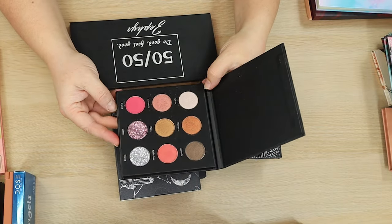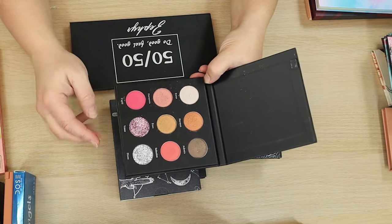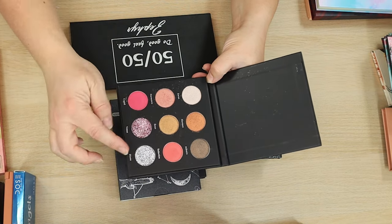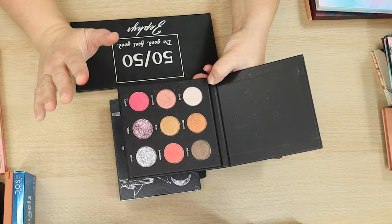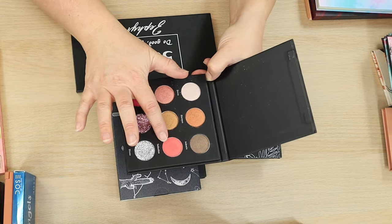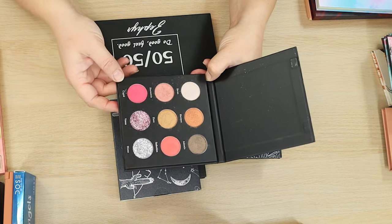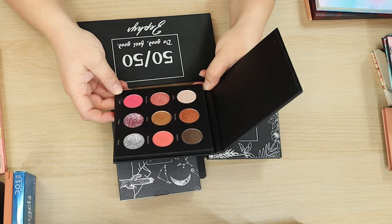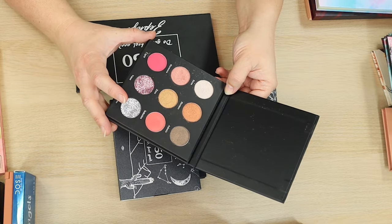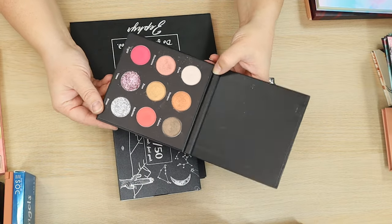This is Aphrodite. This is such a stunning palette. It has two pressed glitters, and I know people hate pressed glitters, but I really enjoyed these. The formula is really nice. And as you can see, I've used them a lot. And then this shade, Seduction, it's so beautiful. I don't know if I have something like this in my stash. Maybe I'm going to depop this one.